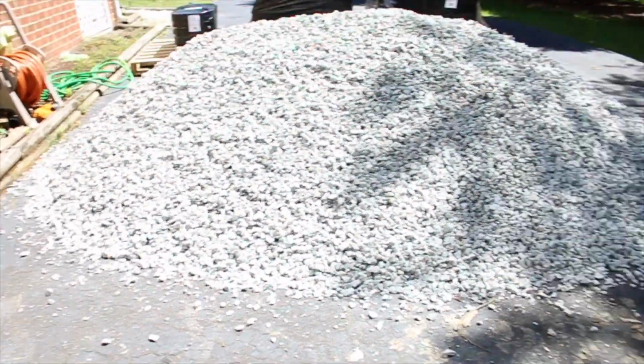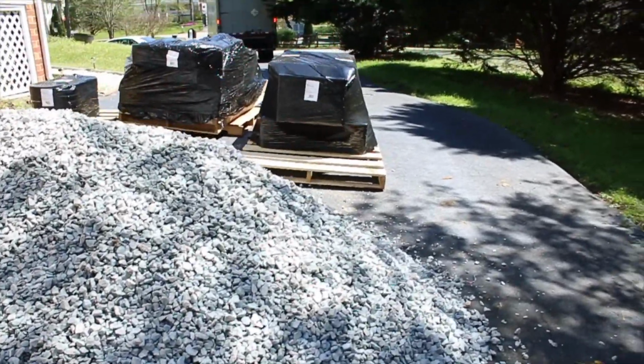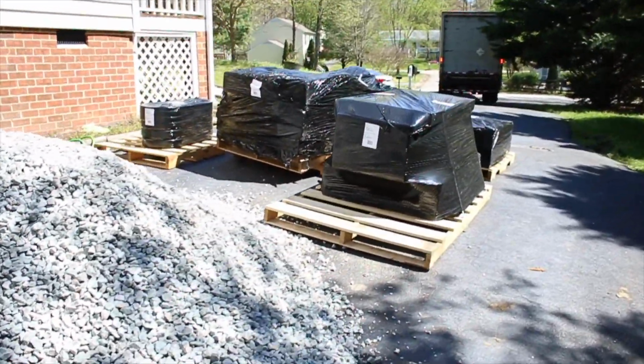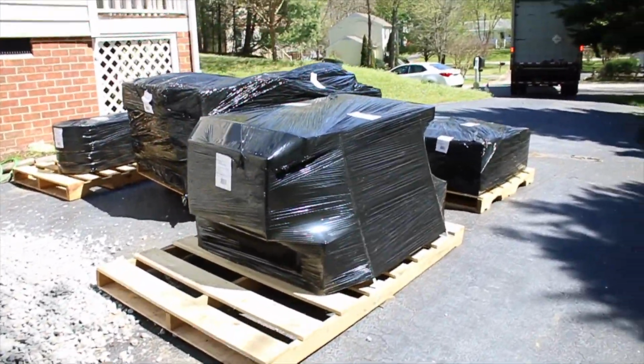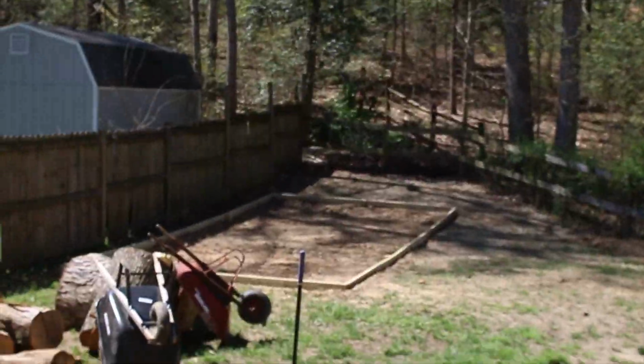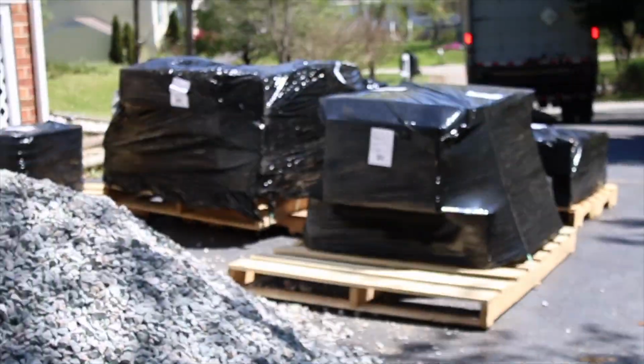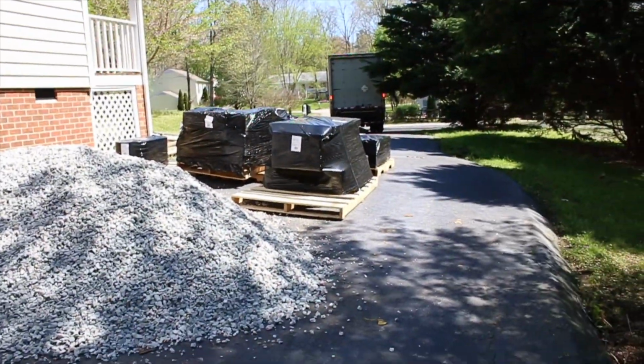Well, got a big old thing of gravel. And all of our rogue stuff. Wow. Okay, and in 2 days, our shed will be right over there. Full of that stuff. On top of this stuff. How exciting.